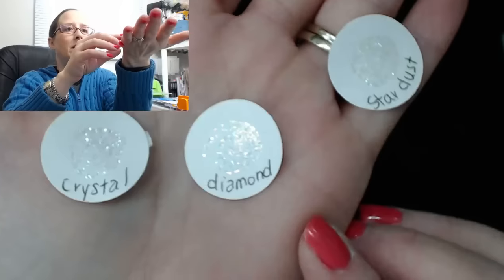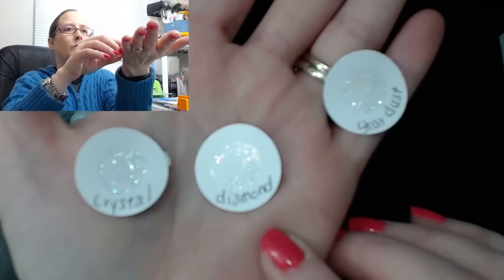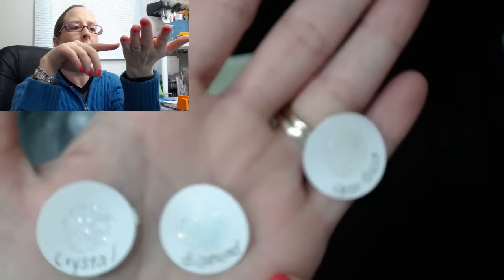The diamond is almost like, I would say, a kaleidoscope. What do you call it, if you're going to put something on and you just want it to be shiny, but you want it to maintain its color? That's what I use diamond for.